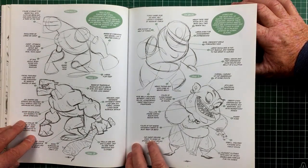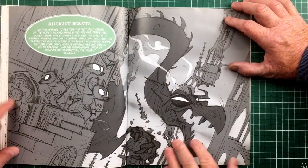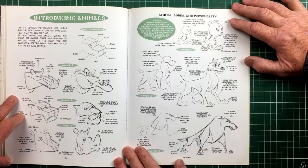These are his version of trolls. These are his version of ogres. But he started at the top, he didn't start at the bottom. He started by studying Kirby.